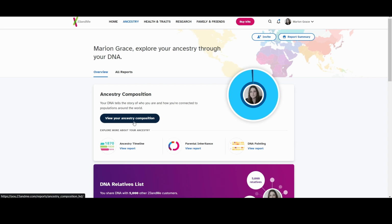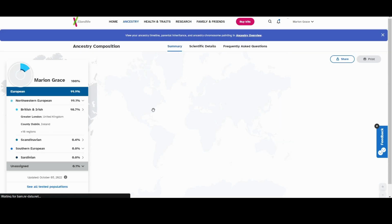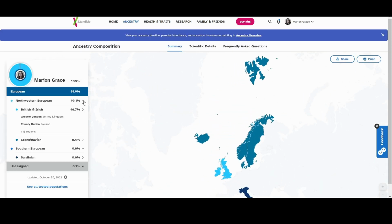So this is, where do you come from? Where do your genetic traits mostly come from? As you can see here, I've got very, very little variance. I am almost 100% Northwestern European, so British and Irish. And this doesn't come as any surprise at all.